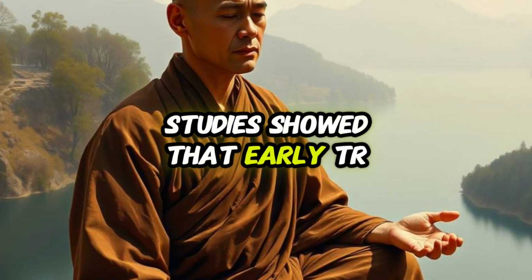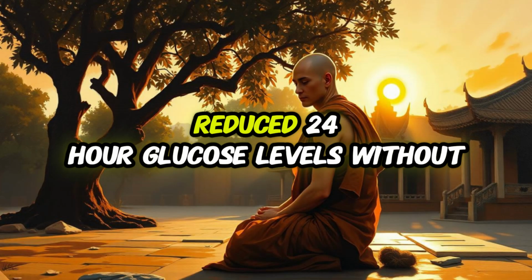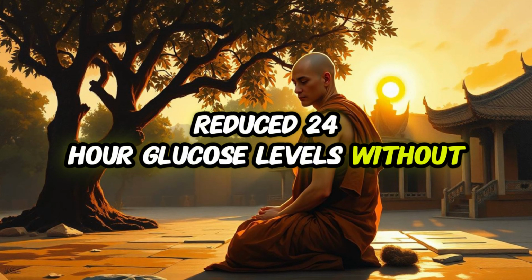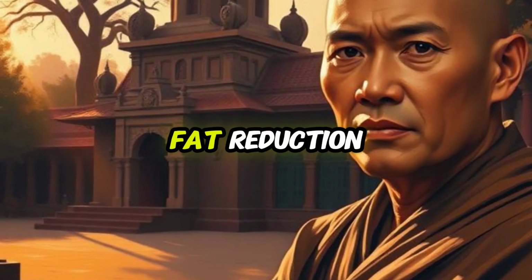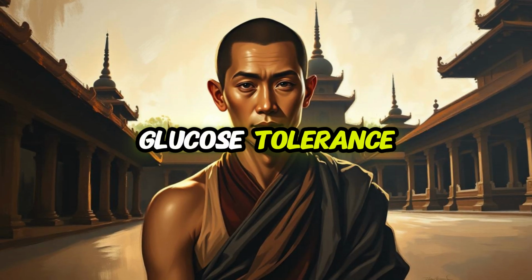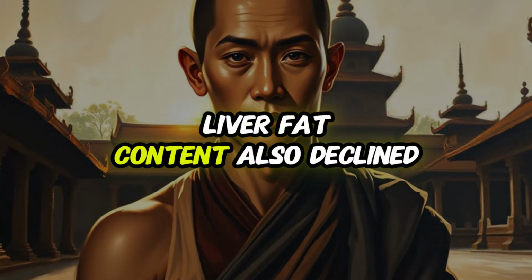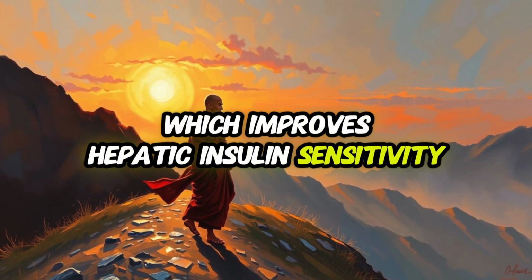Studies showed that early TR eating, between 7 a.m. and 3 p.m., reduced 24-hour glucose levels without weight loss. This indicates benefits independent of body fat reduction, especially in individuals with impaired glucose tolerance. Liver fat content also declined, which improves hepatic insulin sensitivity.